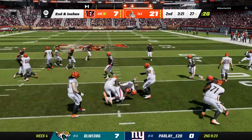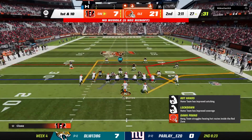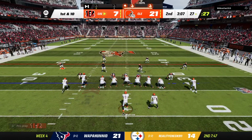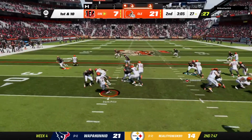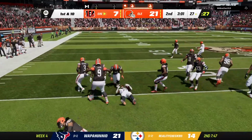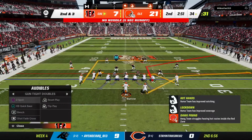Second down, here's Davis Price. I know what you're thinking out there. I know a lot of you are thinking, take a shot downfield. It's a great spot for it. I'd say maybe later in the game, definitely in the second half. But right now, I think they were just trying to get some momentum built. Get a first down, pick it up, and keep moving. And he'll take this up near the 35, maybe the 34.